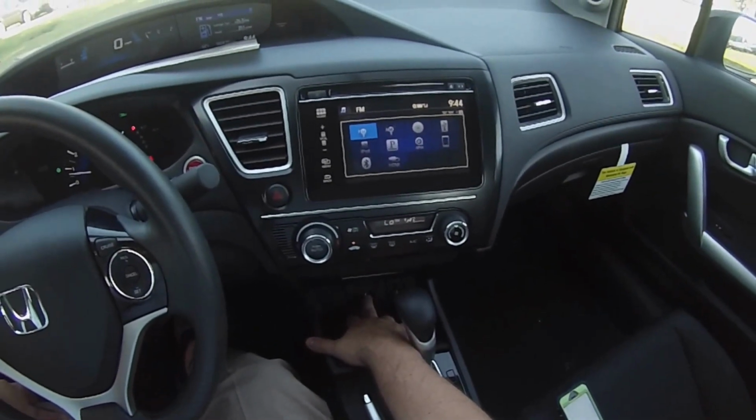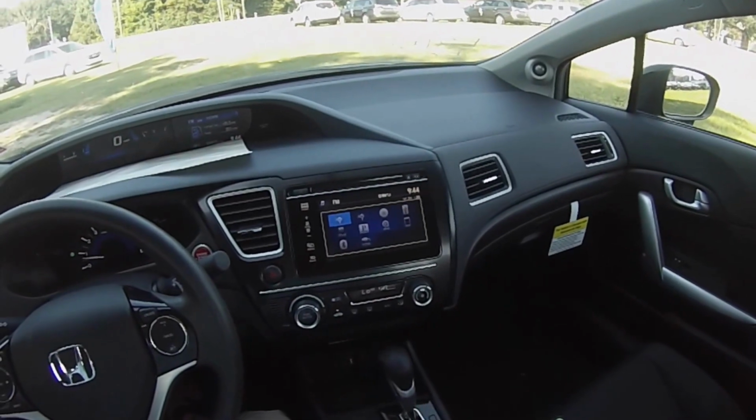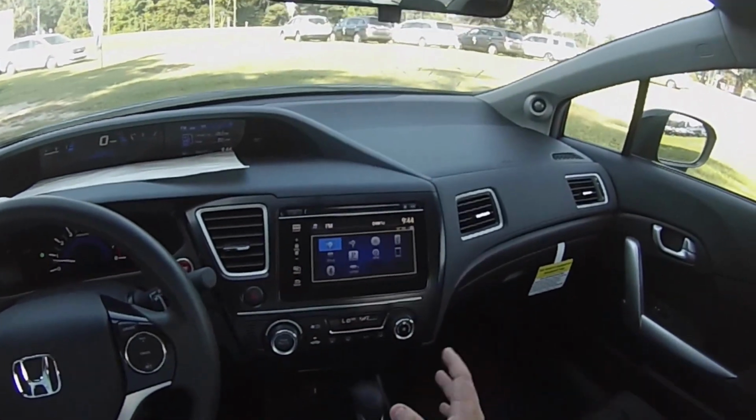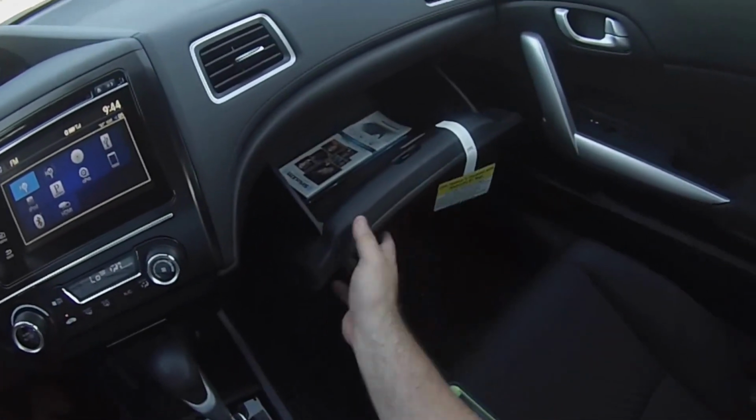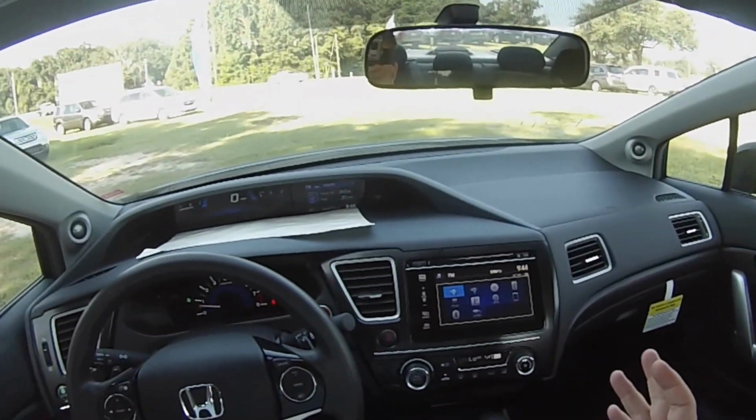Our USB plug is right there. You can plug that in and keep your phone charged the whole time you go. So that takes care of that. Glove box, nice full-size glove box. We have airbags everywhere like normal in our Hondas.